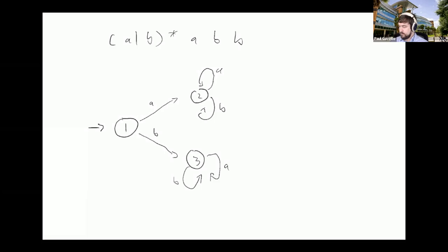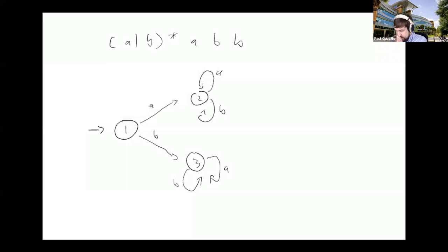So we've kind of locked ourselves in already by making this decision. A or B would point to the same state. So you're saying that instead of looping back, instead of two going to two, we'd have two go to four and three go to four on A and B. Is that right? Okay, so let's try that.